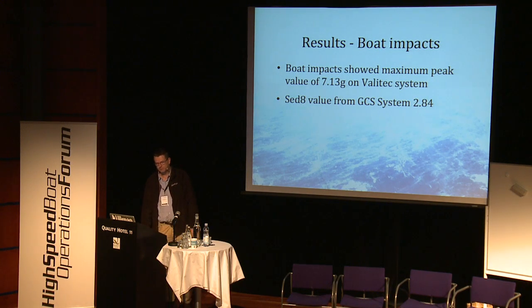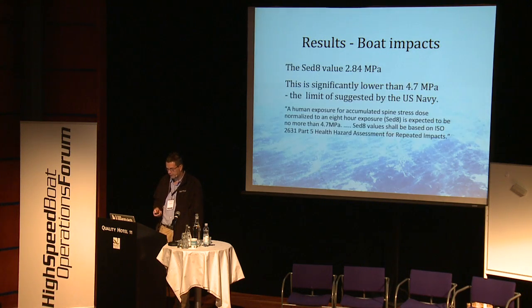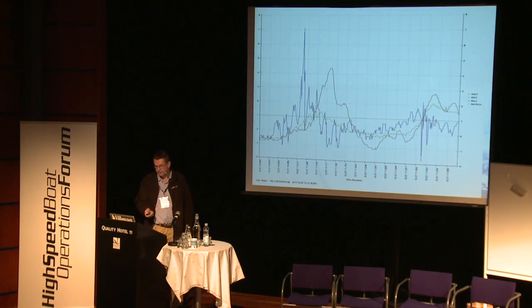Results on the boat, we were measuring just over 7 G. Then there's another value which I'm not going to explain more outside Europe, the Z8 value. This is what we measured, or was calculated after handling the data and fitting it into the algorithm. The result was 2.84. Some of you may know this, which is much lower than the 4.7 megapascals, which is the limit suggested by the US Navy. So this was quite interesting.